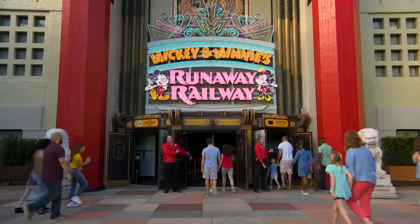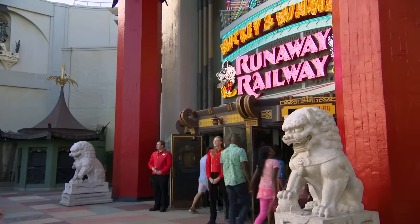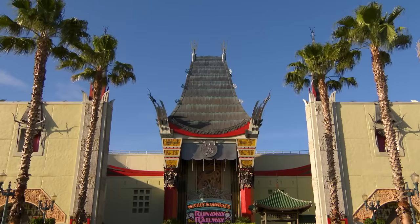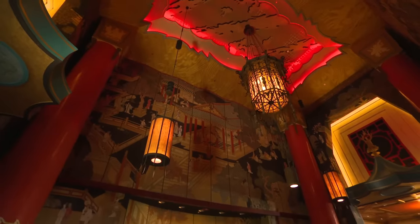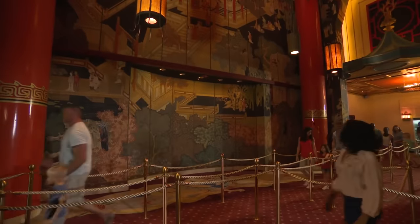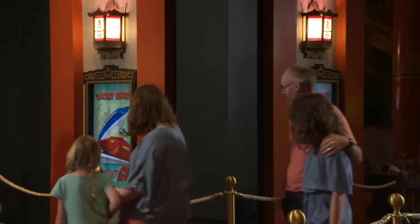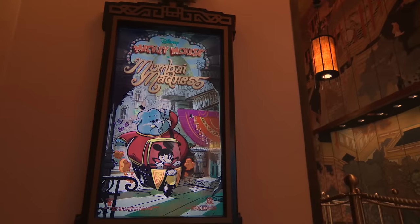Mickey and Minnie's Runaway Railway is a brand new dark ride that uses state-of-the-art trackless dark ride vehicles and cutting-edge projection mapping technology to pull riders into the world of Mickey and friends. Through this technology and storytelling, riders will step into the cartoons and embark on a peaceful ride around the park where absolutely nothing will go wrong.